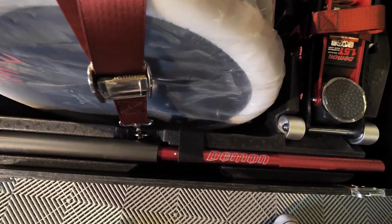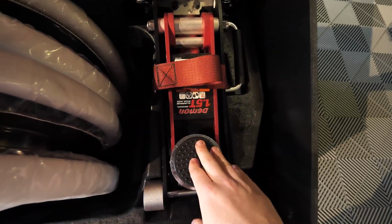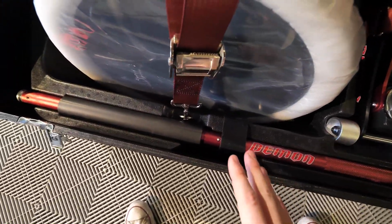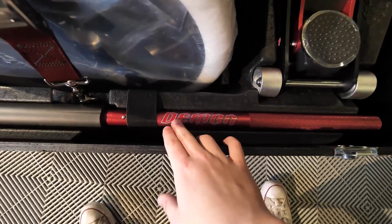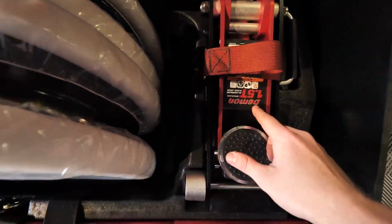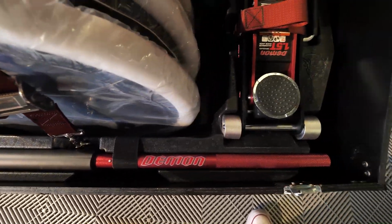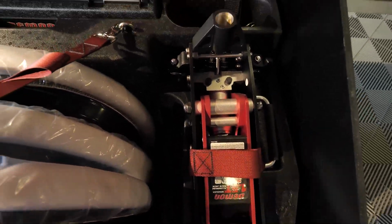Coming up next, we have a really nice floor jack. This thing is super solid. Once again, nothing in here has been used, so all of this is brand new. You'll be the first person to use it. Awesome Demon branding on everything. You got the Demon logo in the foam, Demon right here. It's all red, really nice finish. Got some more of the belts here to hold that stuff down.